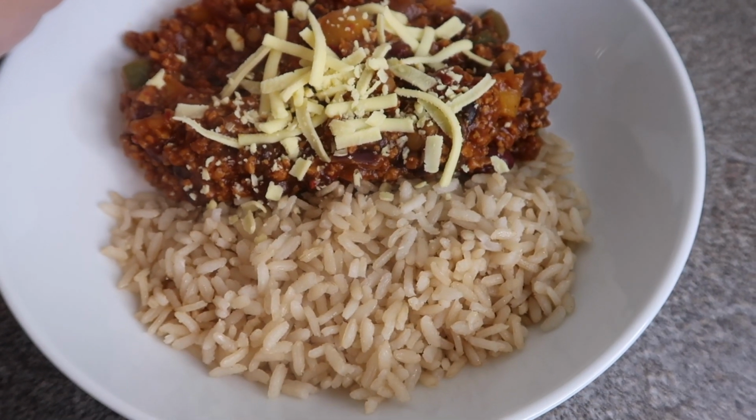So those are the £1 breakfast, lunch and dinner ideas I had to share with you guys. Let me know your thoughts down below. Let me know what you would make if you had to make breakfast, lunch and dinner for £1.